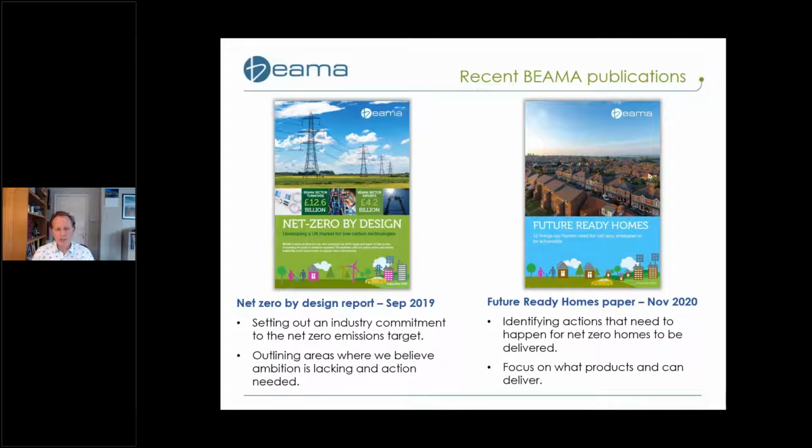We've recently done a couple of publications around net zero and the path to net zero. We did a Net Zero by Design report in September 2019. This set out an industry commitment to the net zero emissions target. And it also outlined areas where we think there's a bit of a lack of ambition and more action is needed. And then a year later, we produced the Future Ready Homes paper. And this identifies actions that need to happen for net zero homes to be delivered. And it's really a focus on what products are needed and what else is needed to make sure that we can deliver. I'm going to explain a little bit more about that.